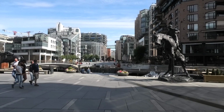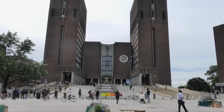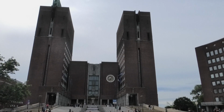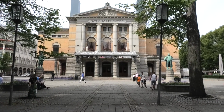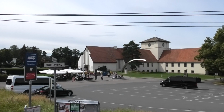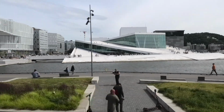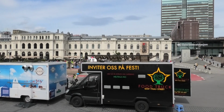Heading back through Akerbrugge, past the City Hall again, and the National Theatre, and nearby we boarded our hop-on hop-off bus. This is the Viking Ship Museum, Oslo's new opera house. The railway station.